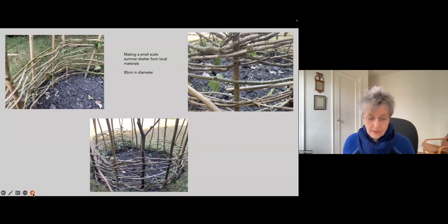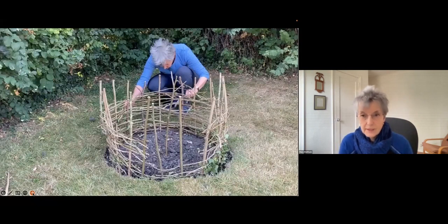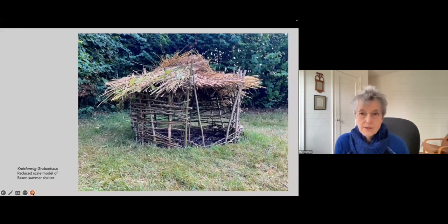So I set about making this reduced scale summer structure. I removed turf to provide a sunken base that was quite common for the Saxons. It was called a Grubenhaus, pit house literally, and then I put up vertical posts and wove wattle walls. This is the completed form. I called it kreisförmig Grubenhaus, which is German, kreisförmig meaning circular. Theirs was almost certainly rectangular, and Grubenhaus, pit house, references the Germanic roots of Saxon cultures that they brought with them. The construction proved challenging and informative.